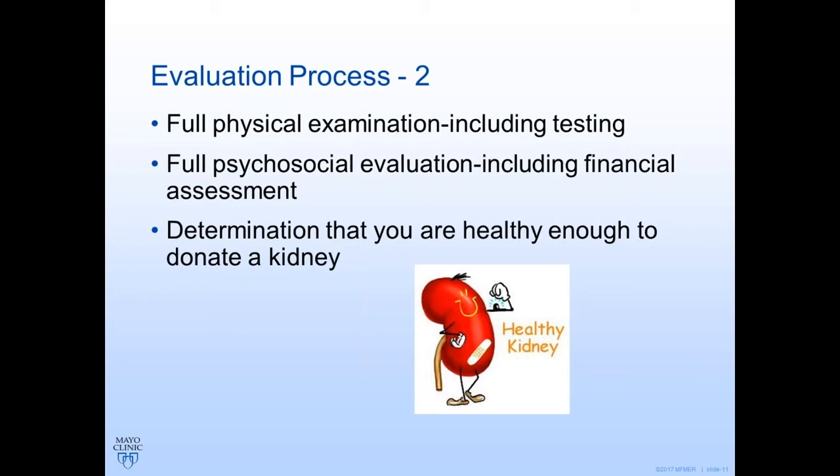We do a full psychosocial evaluation, including a financial assessment. It's very important for us to know that this donation will not create any lasting financial hardship for the donor. And we determine that your kidneys are healthy enough that you can donate one, and that the one you keep will hold you in good stead for decades to come.